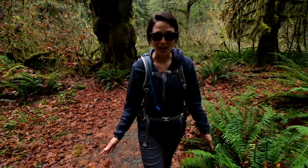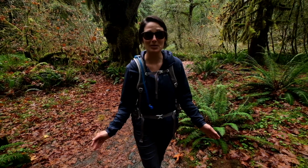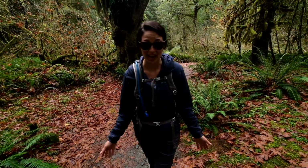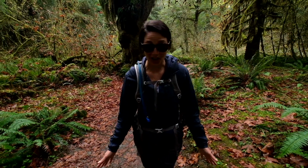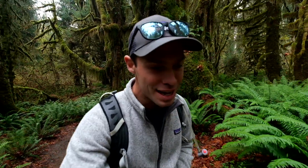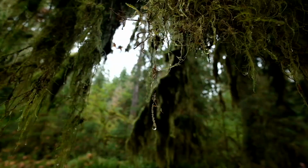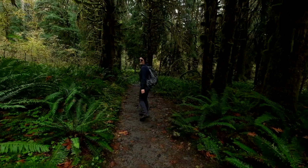We feel so lucky that it is not raining on us right now. Apparently this is the wettest place in the entire lower 48, and it gets 12 to 17 feet of rainfall a year. So the fact that it's not raining right now is kind of crazy. I will say though, even though it's not raining right now, there's still the constant sound of water dripping down on the leaves below. It's really calm and peaceful through here.